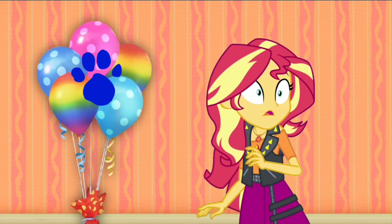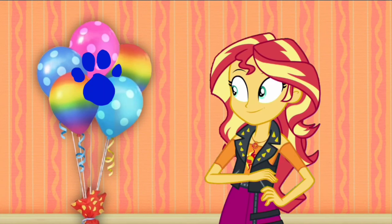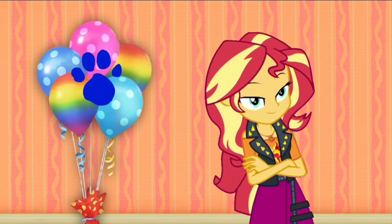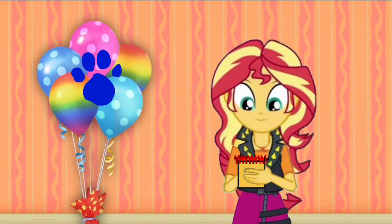A clue! You found our last clue? Where? Right there! Oh, it's right there, on these balloons. You know what we need now? Our handy dandy notebook, right. Okay, so balloons.